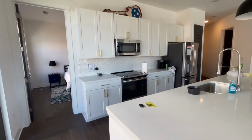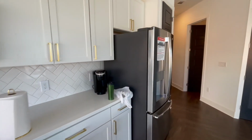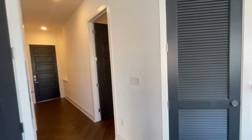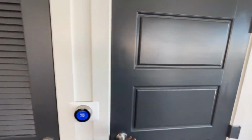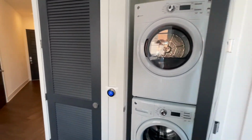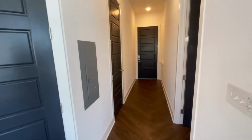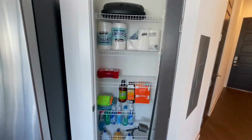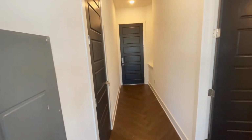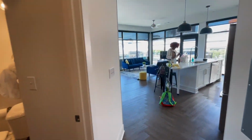So this is your kitchen, a full kitchen. And you got different closets throughout the whole area. This is your laundry. And different closets. So the next thing I want to show you, I forgot to show you, when you walk in, there is an area where you could leave your keys and stuff in case you need to do that.